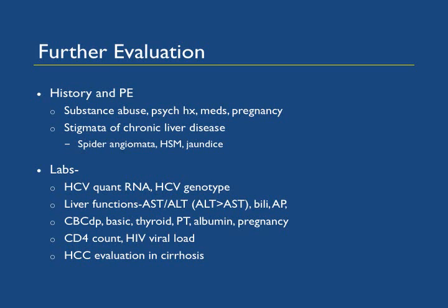The labs that need to be obtained when you're working up and further evaluating hepatitis C once a patient has an initially positive test would include the quantitative RNA test, the hepatitis C genotype, which is very important, and we'll talk about that in treatment. Also, liver function tests, AST and ALT. You should see a higher ALT than AST generally, and if you see the opposite, you have to consider that maybe this is due to alcoholic hepatitis. Bilirubin and alk-phos are also important to get.